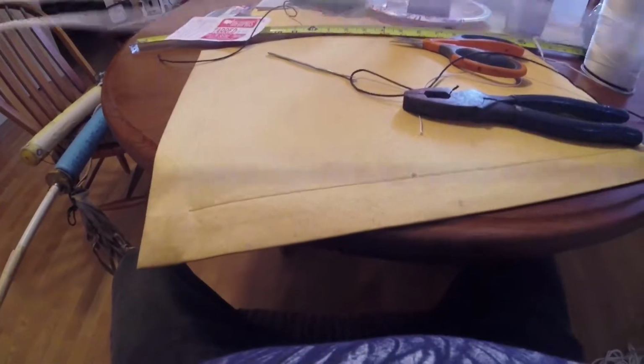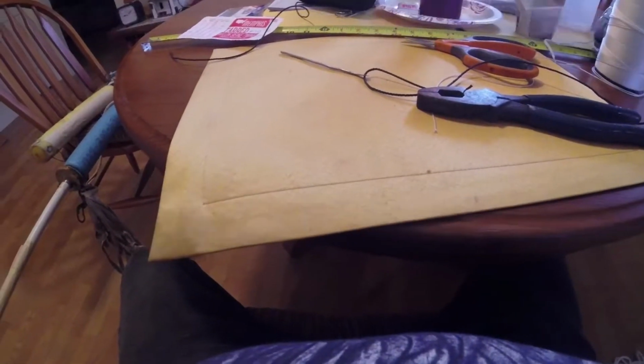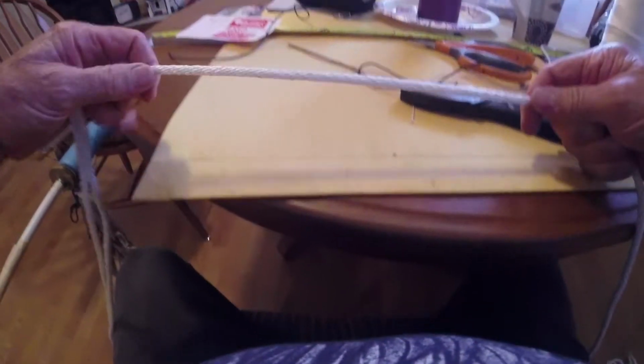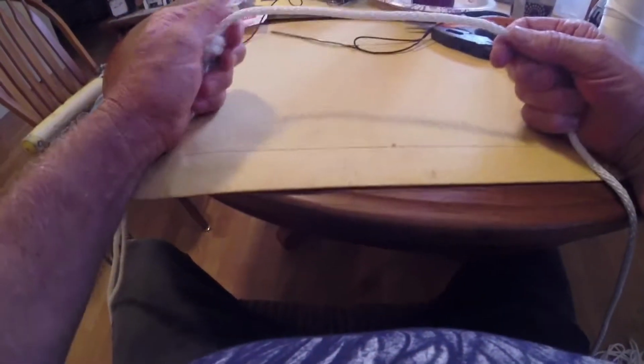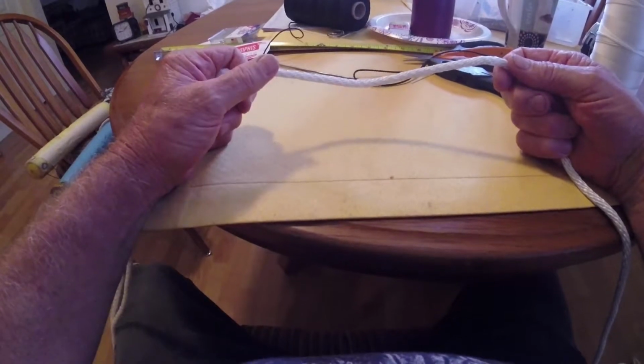Now, for me, I put the anchor on. That's the first thing that goes in the drink, obviously. And then I put my first station, I call them stations, for your clips. I put them at 10-foot intervals, but I don't put my first one in for about 20 feet.